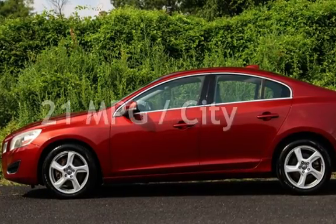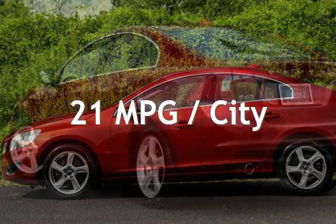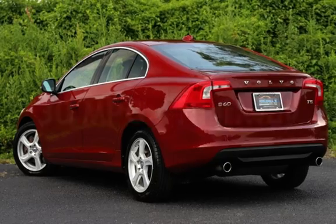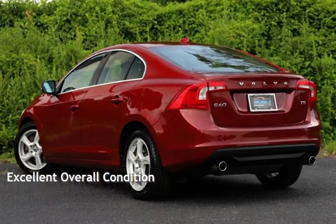Estimated fuel economy for this vehicle is 21 miles per gallon in the city, and 30 miles per gallon on the highway. This vehicle is in excellent overall condition.